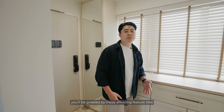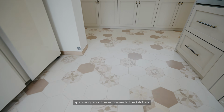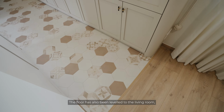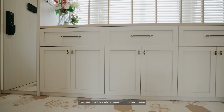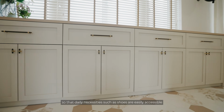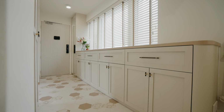As you enter the home, you'll be greeted by these amazing feature tiles spanning from the entryway to the kitchen. The floor has also been leveled to the living room, so it creates a nicer flow to the rest of the unit. Carpentry has also been included here so that daily necessities such as shoes are easily accessible but kept away neatly.